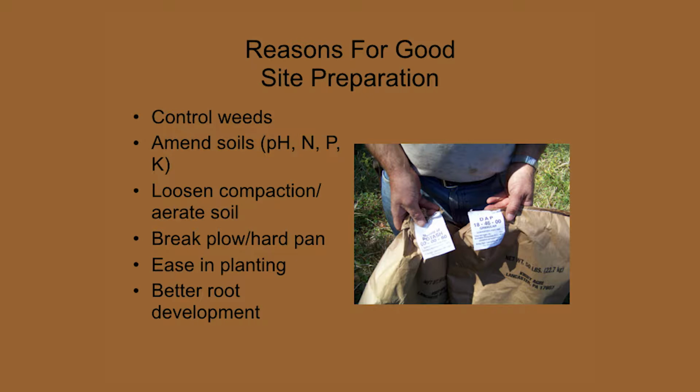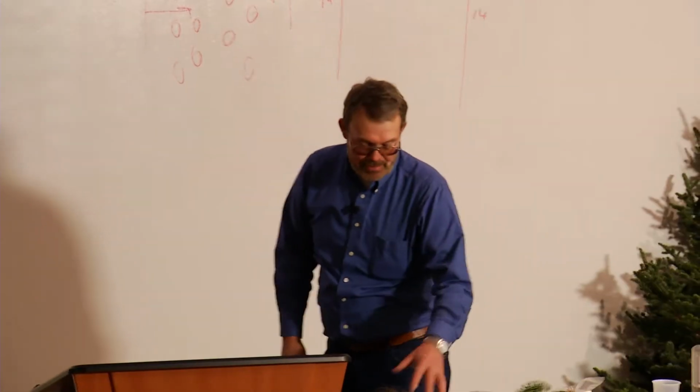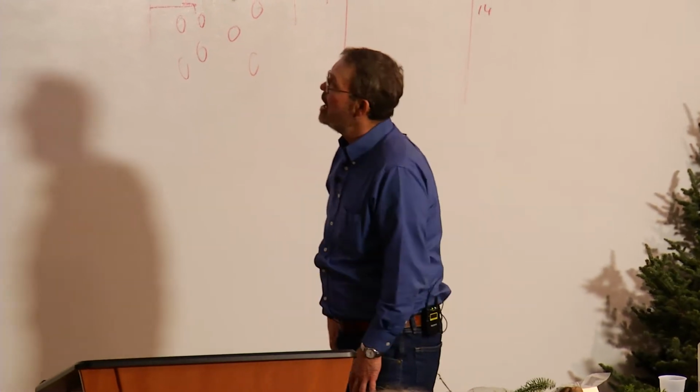Ease in planting. I told you how the soil likes to flow around the shoe of the planter. And all of that will lead to better root development. Roots make plants. Okay? Just because it's below ground, we don't ignore it. We should be paying as much attention to that as we are the top.